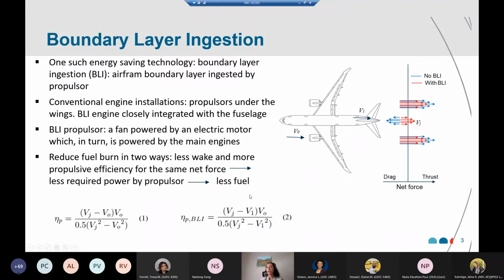So this is why, based on this equation, you can see how the propulsive efficiency would be higher for a BLI engine. But with these effects, the same net force requires less power or energy by the propulsors, and this results in having less fuel consumption.